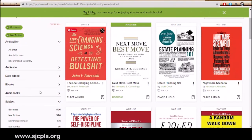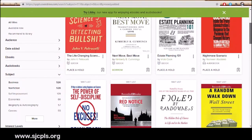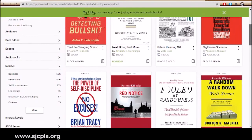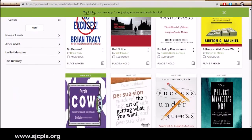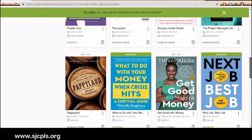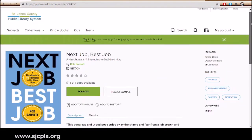And again, you can limit which format in the more advanced search options. So I'm going to go ahead and select one of these titles. For instance, this one is called Next Job, Best Job, and it's available now. I'm going to go ahead and click on this, and it's going to tell me a little bit more.